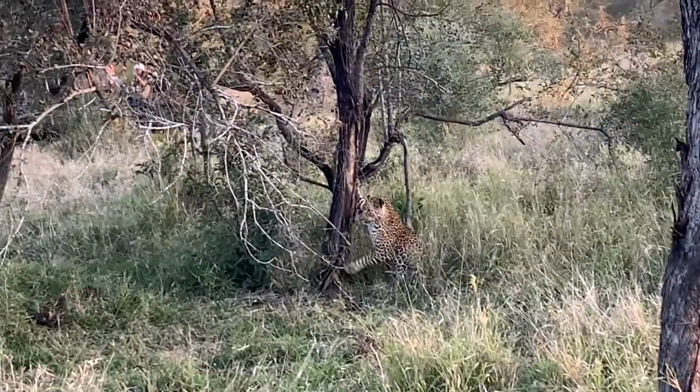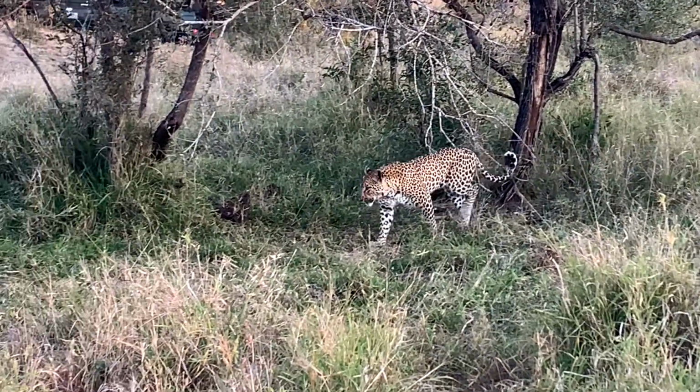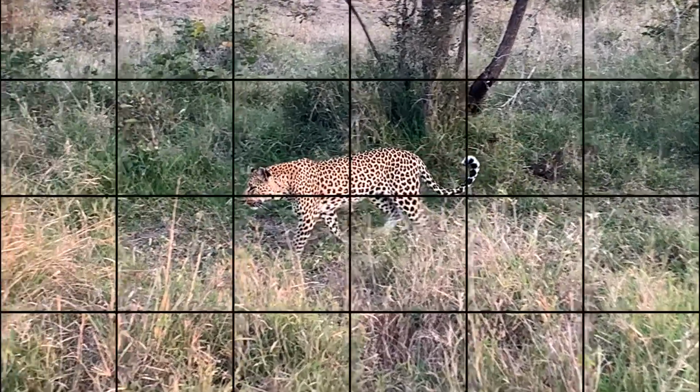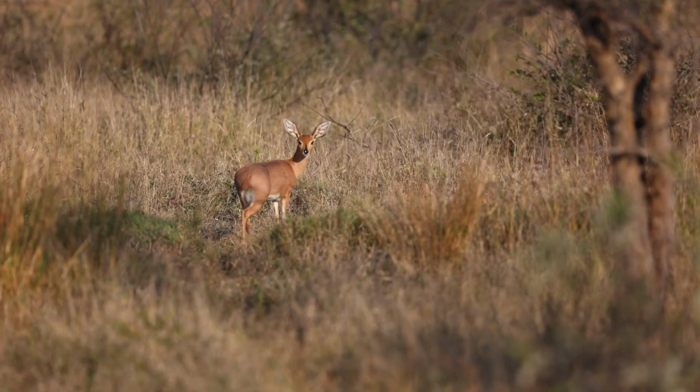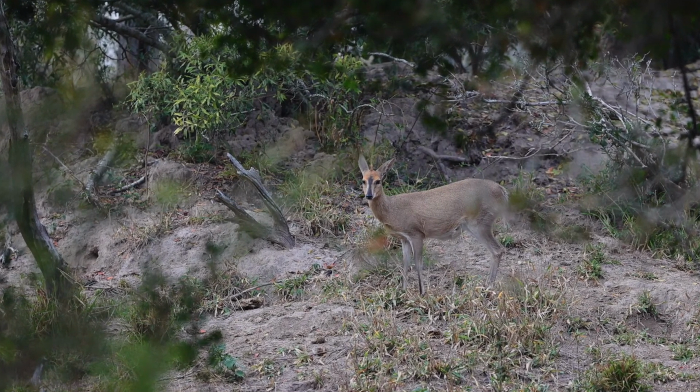Another memorable experience was watching the leopard Sesekile as she marked her territory and walked around our jeep without a care in the world. Leaving Sesekile, we saw dwarf mongoose, we saw a steenbuck, we saw duiker, as well as plenty of giraffes.